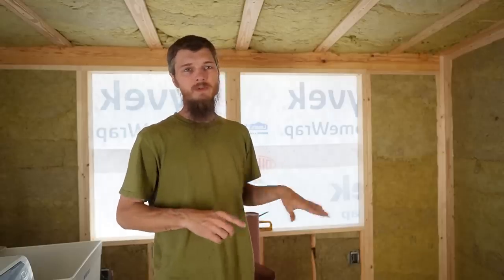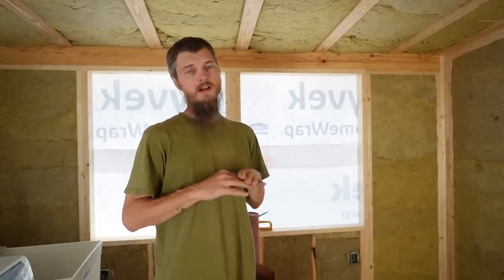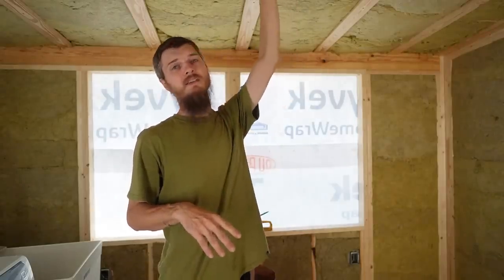Now, I've said before, this does help cut down on air infiltration, especially when we do tongue and groove ceilings. But more importantly, and the reason I do it, is because it cuts down on the dust. Tongue and groove boards are known for letting dust sift through them over the years, so we don't want any of this stuff sifting down.